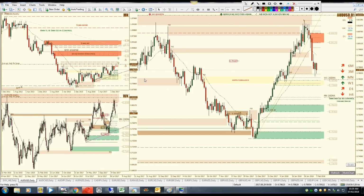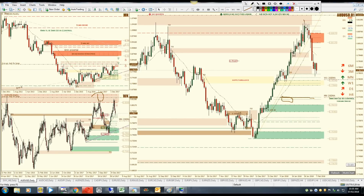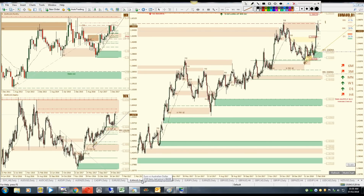And here's the deal: we don't have a monthly supply in control. We only have a weekly supply, right? Here's a weekly supply that's been tested here. Very strong move, so the same area was able to be held. Next time was a little bit higher, grabbing more supply and dropping. So we have a weekly area of supply holding price down, whereas on the euro we have a monthly. What's stronger? Monthly. So it could play out differently. That's why my first target is there, to close one third of my position. That way, it's a risk-free trade.